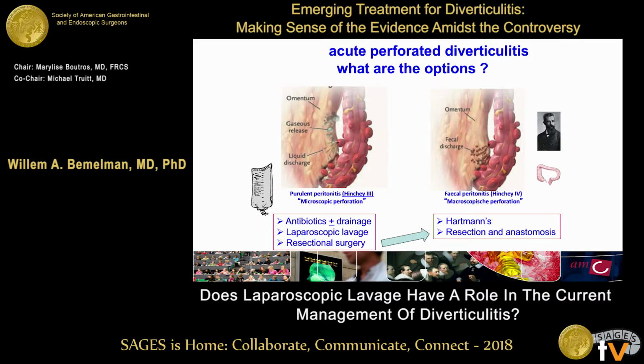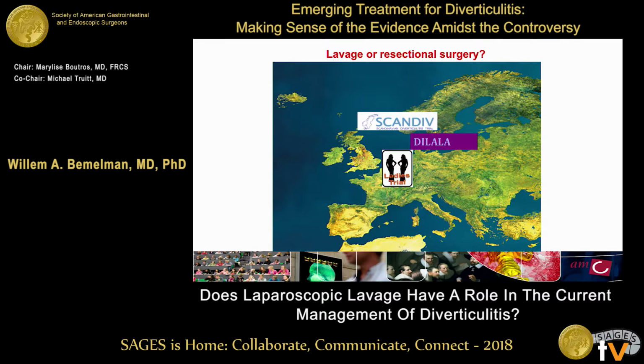For the Hinchey 3, we do have antibiotics and drainage if necessary. We didn't touch on that. I will show you one slide on that, just for the discussion later on. We have laparoscopic lavage and we have resectional surgery. And then if we think of resectional surgery, we have the Hartmann's procedure, which is traditionally done in an open manner. But we also have to consider that nowadays, with the increased use of the laparoscope, we can do that very easily laparoscopically, taking the specimen out through the future stoma site. And then we have resectional surgery with anastomosis with or without an ileostomy.